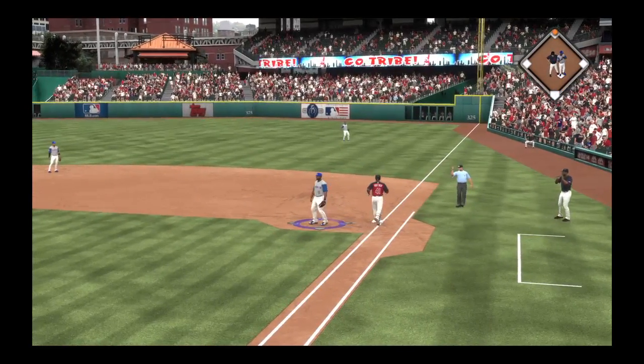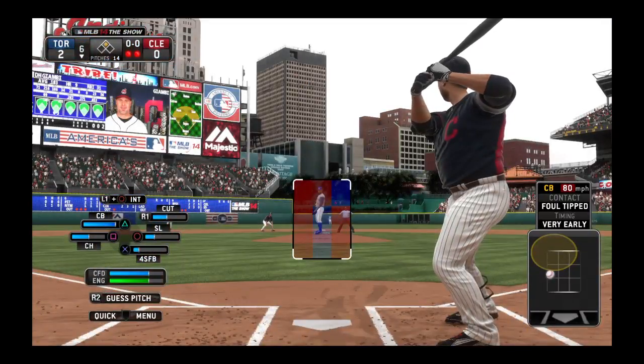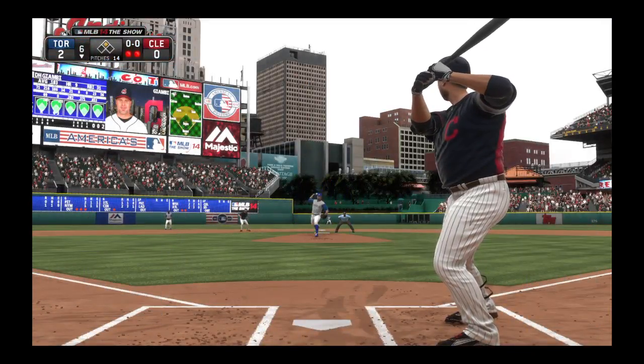Yeah, and it's been a long time coming. They haven't done anything with their opportunities so far. Maybe this will be the time that they finally crack the scoreboard.